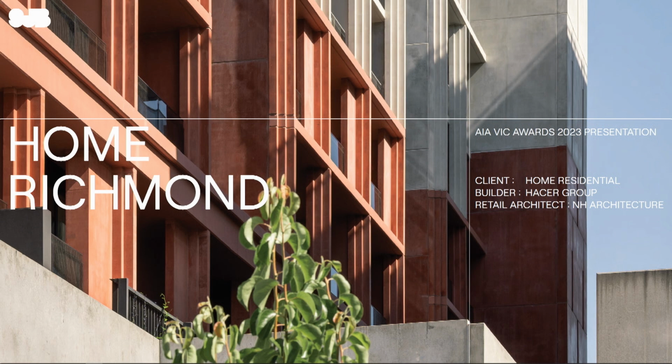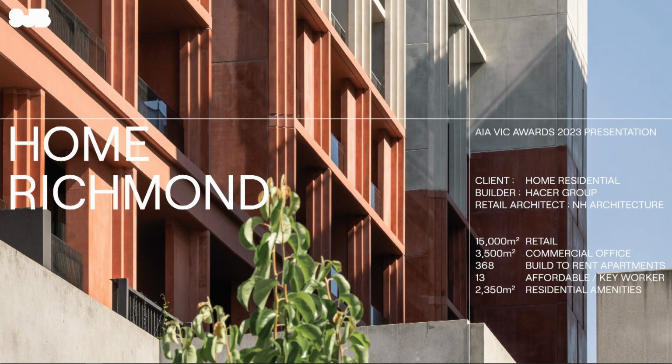The project was built by HASA, and it was a true pandemic project. We went on site just before the first lockdown, and the whole process was done through, however many it was, 6 or 7 lockdowns. That was very challenging for them in terms of procurement. Obviously, no offshore items were coming in, so windows, joinery, etc. And we collaborated with NH as the retail architect on the ground floor retail component.